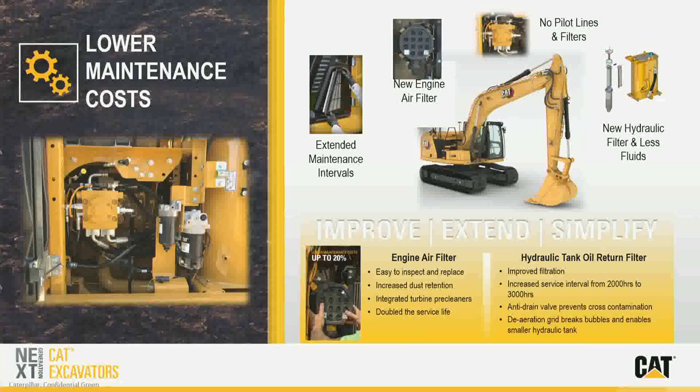An example, the hydraulic return filter. Instead of 1,000 hours, which is pretty standard in the industry, we've been up to 2,000 hours in the past. Now we're up to 3,000 on the next-gen excavators. The air filter, which Brian Kane's going to show you, is a common part up and down a lot of the small excavator lineup. And that has an integrated pre-filter, so some of that larger dust, larger debris gets flushed out before it has a chance to go to the filter. What that does is extend the life of that filter by having an integrated standard pre-filter.